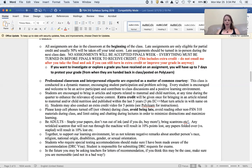You guys can have 2 opportunities for extra credit that are pretty easy. There may be more throughout the quarter. So you can bring in an article, any article related to nutrition and either maternal or child development or being. So nutrition in either children or pregnancy or mothers. And all you have to do is put your name on it, turn it in class.